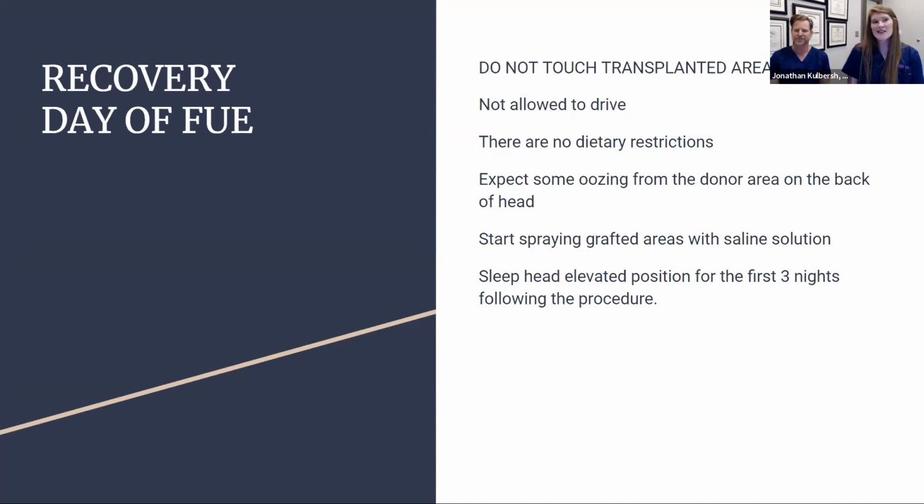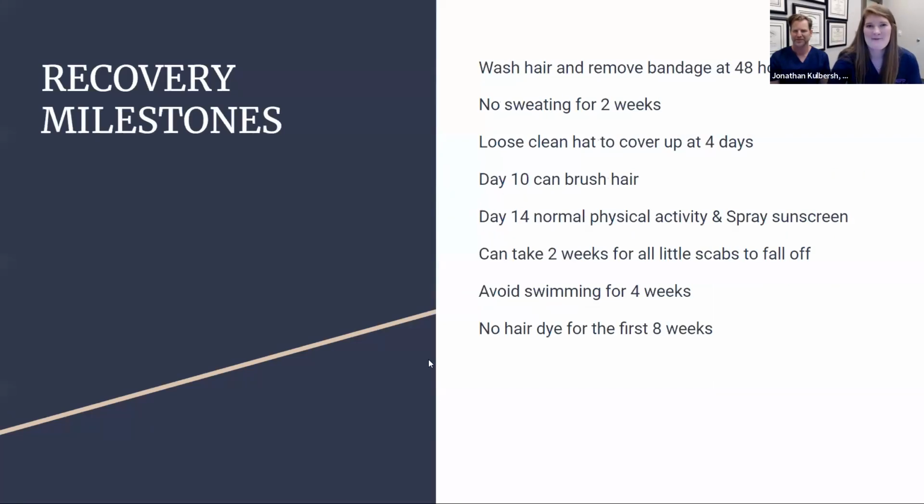And the other thing to note, day of recovery and in the first couple of days, we want you to sleep elevated. You don't have to sit straight up like I am now, but a couple pillows, probably 3 pillows behind your head and on your back. So again, we're not damaging or doing anything to these new, fresh, transplanted grafts.